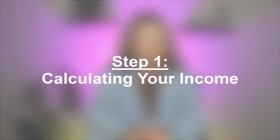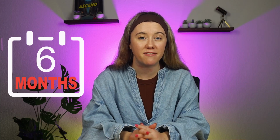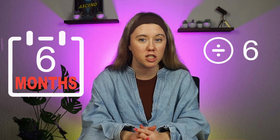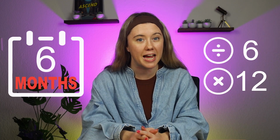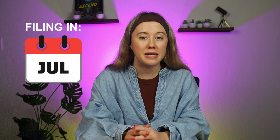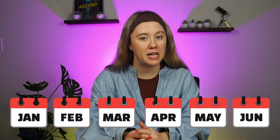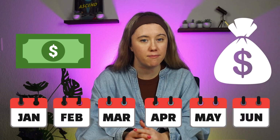Step 1, calculating your income. The first part of the means test is figuring out your current monthly income. But here's where it gets tricky. It doesn't just look at your most recent paycheck. Instead, it considers an average of the last 6 months of income before filing. That 6-month total is divided by 6 to find your monthly average, which is then multiplied by 12 to get your estimated annual income. For example, if you're filing in July, the means test looks at your income from January through June. So, if you had a big paycheck or one-time bonus in that time frame, it could raise your average income and impact the results.